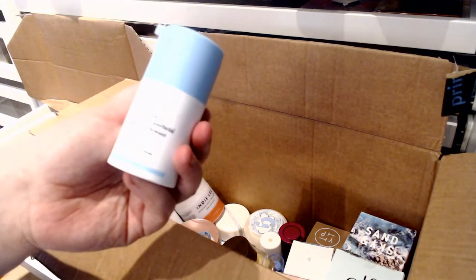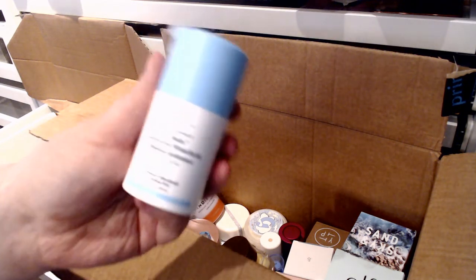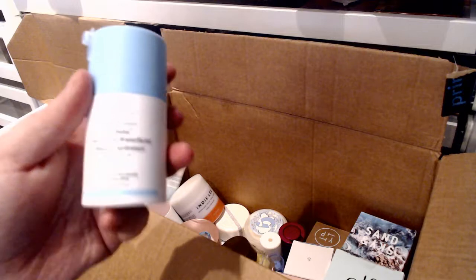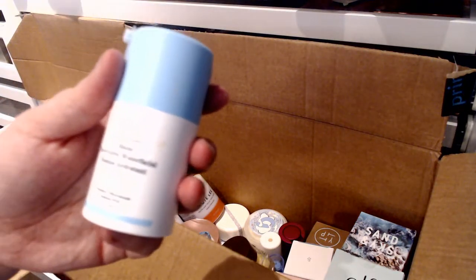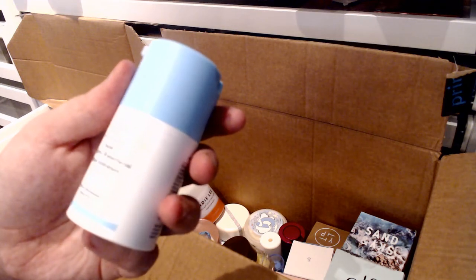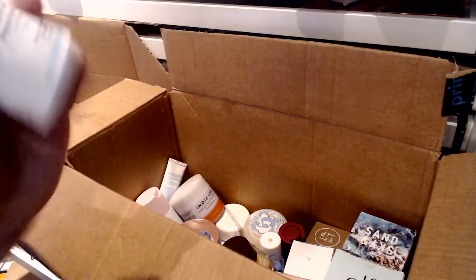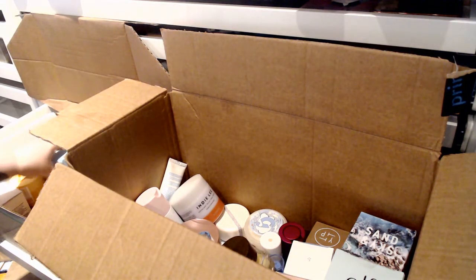Okay, we've got the Drunk Elephant F-Bomb Electrolyte Water Facial Mask. I've already used this. I like this. It's going to stay in my collection. It's got a really good antioxidant complex in it. I'm going to keep it.